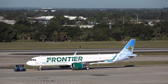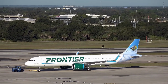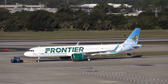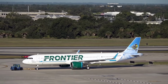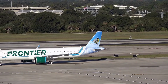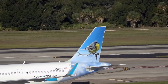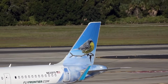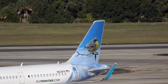This is Abaco, the Kirtland's Warbler livery. That's a big one. That's an A321 Neo. That's being tugged over. Oh, there's a Kirtland's Warbler livery. And if you're a bird aficionado, I'm sure you know exactly what that is. Looks like a small pheasant. It's not a branch.